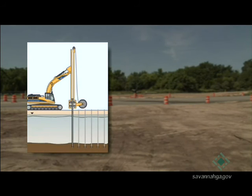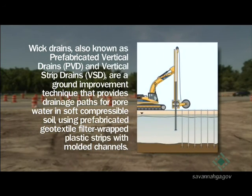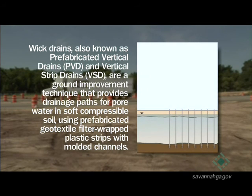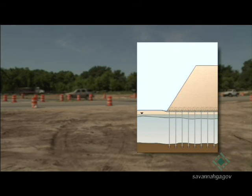That being the case, to expedite this process, we're actually going the next step and installing what's referred to as wick drains. These wick drains will allow that underlying moisture to perk out of the soil and allow those underlying soils to consolidate much quicker. So going from a year and a half of just letting soil sit out here with not a lot else you can do, we've actually condensed that time frame to 6 months.